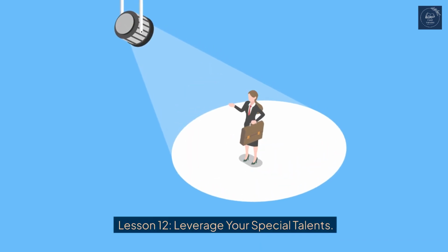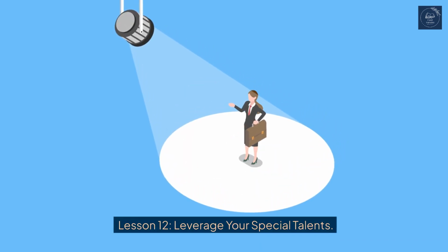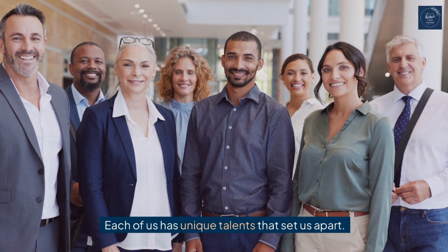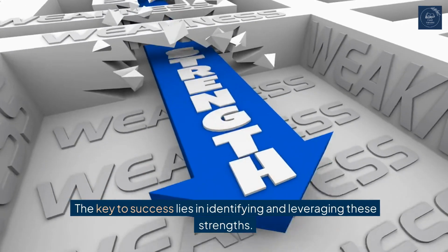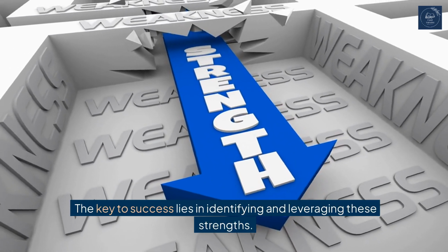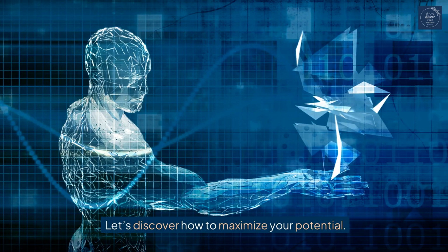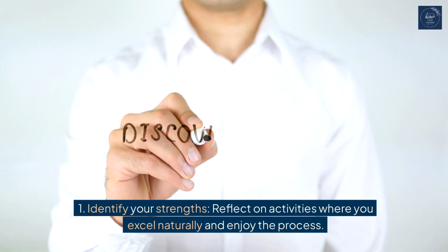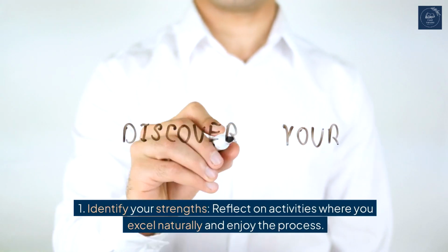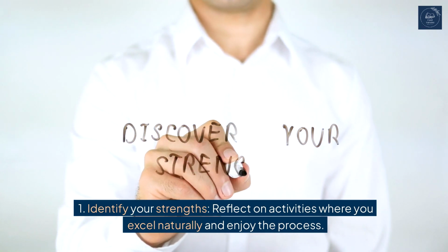Lesson 12. Leverage your special talents. Each of us has unique talents that set us apart. The key to success lies in identifying and leveraging these strengths. Let's discover how to maximize your potential. 1. Identify your strengths. Reflect on activities where you excel naturally and enjoy the process.